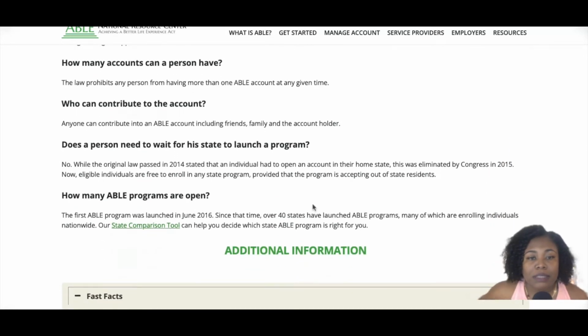Does a person need to wait for their state to launch a program? No. There are 40 states that have the ABLE account program, and you can open an ABLE account in any state. It doesn't have to be your home state. How many ABLE programs are there? The first ABLE program was launched in June 2016. Since then, over 40 states have them, like I said.